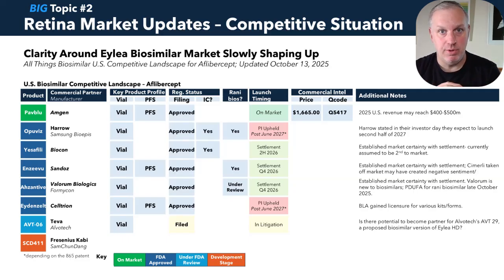Celltrion just got approved this past week, and some of these products have been approved now for far over a year. We'll start with Opuviz. This is a product that is developed and manufactured by Samsung Bioepis, and this was a part of the Biogen relationship in the U.S. commercial rights, along with Byooviz.